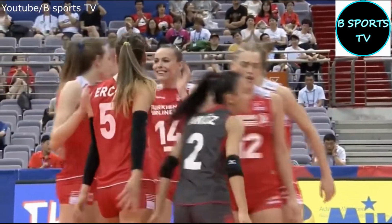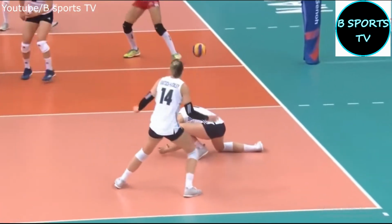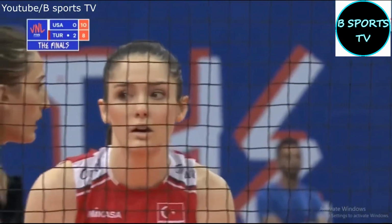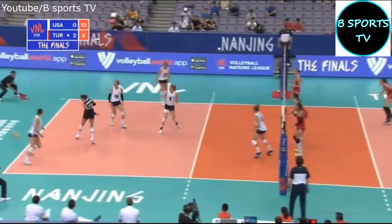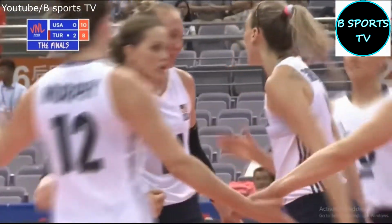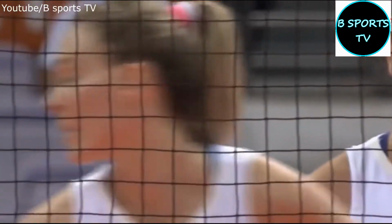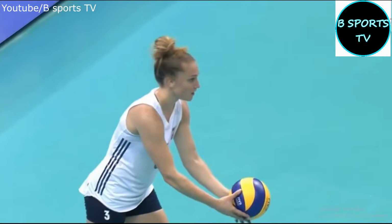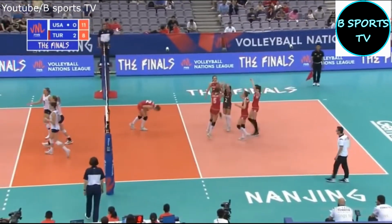What a hit from Bosch. Contacts in the air. He's way over the net. 2 points in it. Güneş back in the front line. Erdem, the other middle blocker, with the serve, and that's long. And just a couple of these worrying elements now creeping in. And that's the last thing USA need.